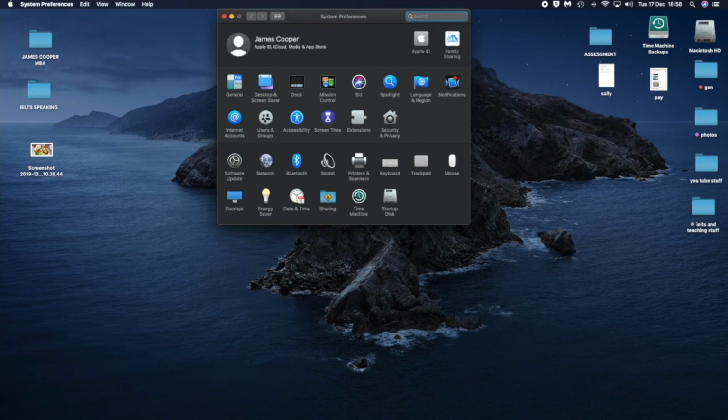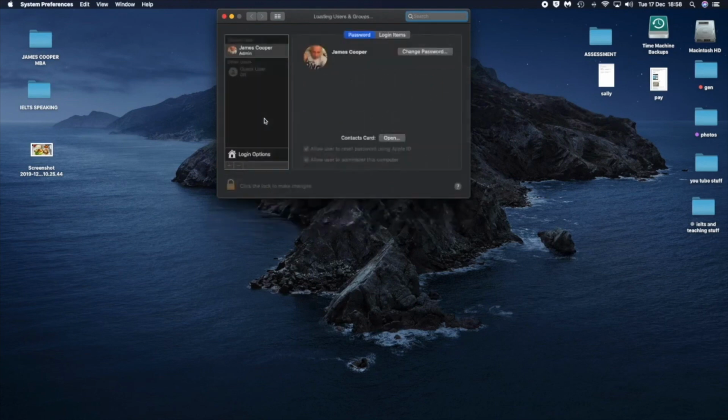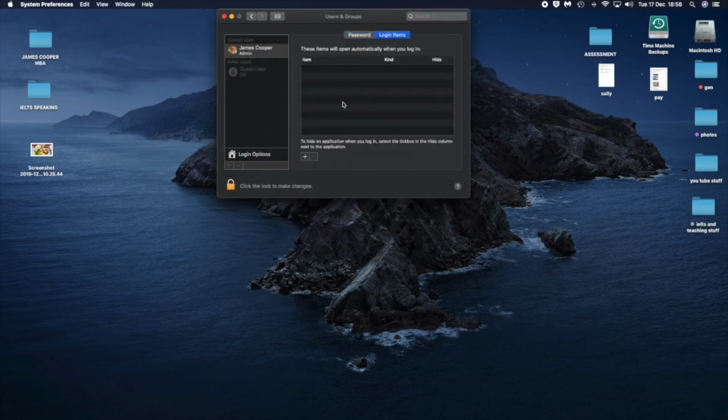I don't use Safari because I had problems with that earlier. So this is my user group. And we're going to go to login items. Here you can see there's no login items at all. It's empty. But if there are, and it's something you don't need, just click on it and then use the minus button. That's the first step you need to do.